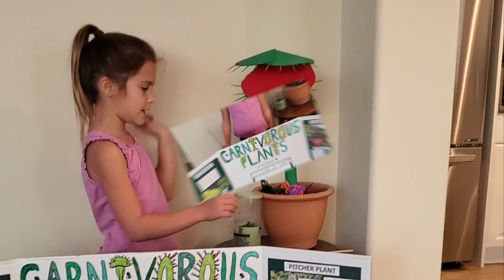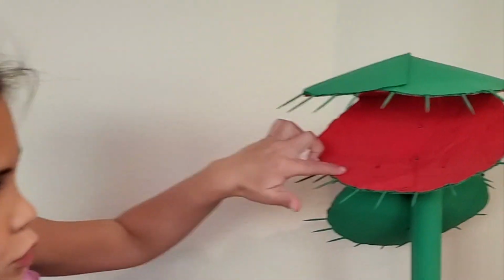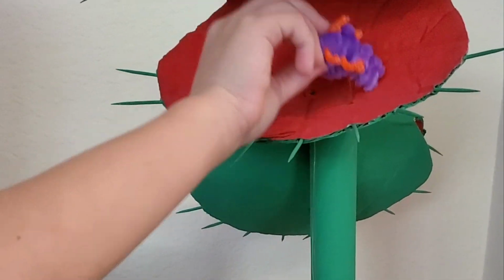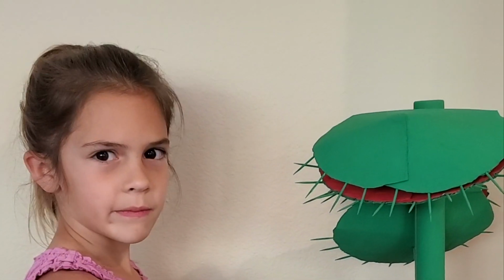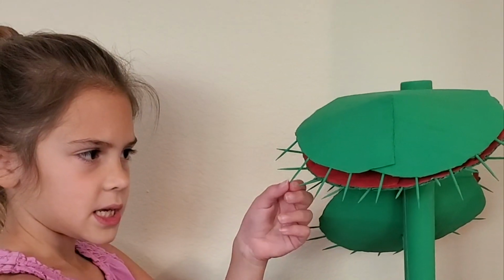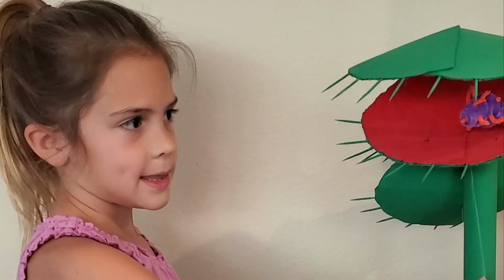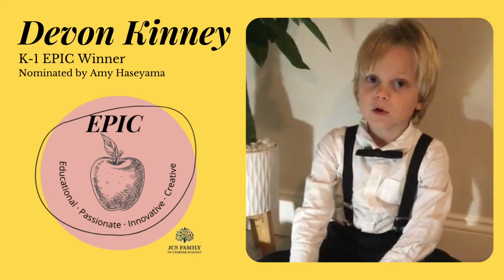I made flies out of pipe cleaners. And these are the trigger hairs you can see. So when a fly goes in and it touches this one a bunch of times, the leaves will snap shut. What prevents that bug from coming out is these. They're called cilia. They're like jaws. And after a week, that will open back up and the exoskeleton will fall out. And Venus flytraps can catch three bugs, and that trap will die, and a new one will come for replacement.